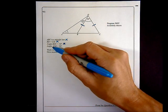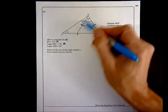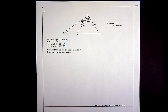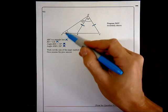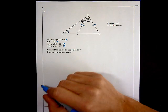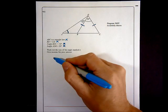And angle ADB is 20, and again it's marked on the diagram, so I don't need to worry about that. And I'm asked to work out the size of the angle marked X. The angle marked X is down here in this corner. So the first thing I'm going to do is consider the triangle DBC, and I'll draw it out here.